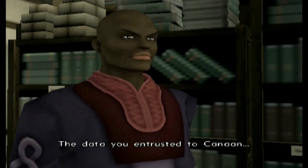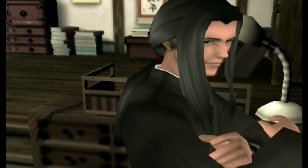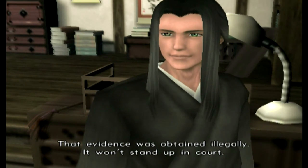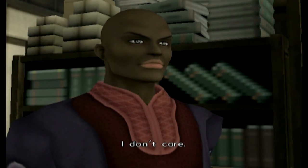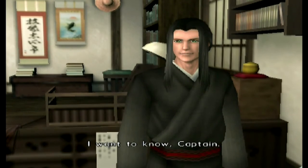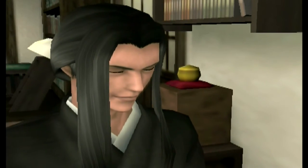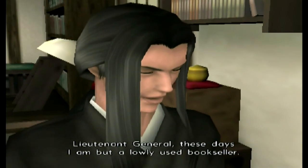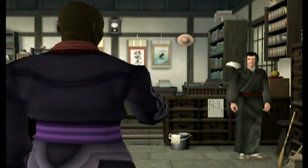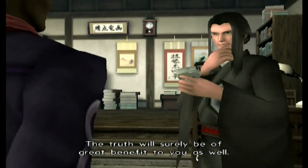The data you entrusted to Kanan, I want to find out the truth it holds. Oh, he's not here? I was hoping he would be here. That evidence was obtained illegally. It won't stand up in court. I don't care. If I can just find out who our real enemy is, that'll be more than enough. I want to know, Captain. Lieutenant General, these days I am but a lowly used bookseller. I'm not sure I'm capable of meeting your expectations. This is... The truth will surely be of great benefit to you as well.